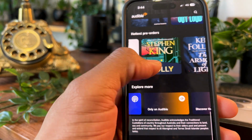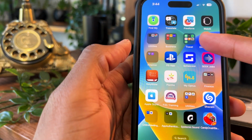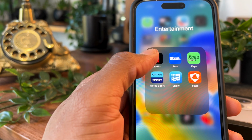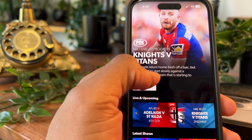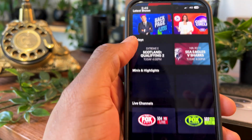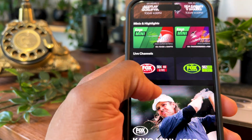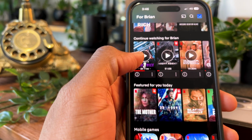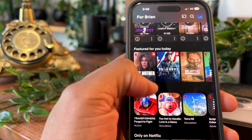Swapping onto the second screen, I'll go through my entertainment apps. Over here, the apps I mostly use are Netflix, Stan, Kayo and Optus. Kayo and Optus, I mostly use to watch sports like basketball, soccer and rugby. Netflix, as most of you would know, I use it to watch movies and series, although I haven't watched a movie in a while now.